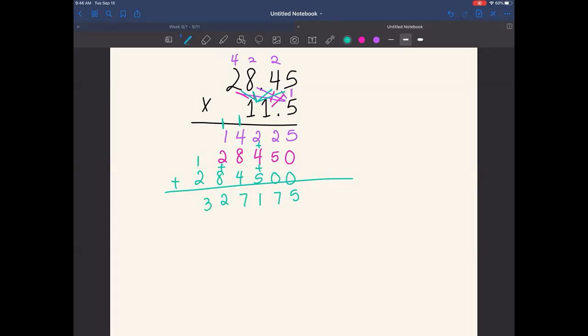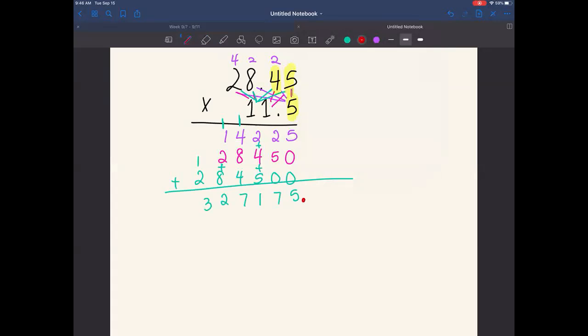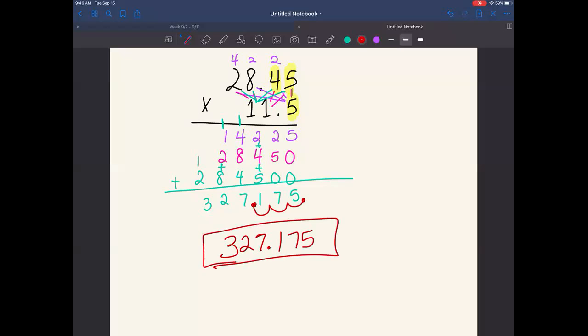So how many decimal places am I moving it? 3 times. So it is 3. Rick, is that what you were going to say? Yeah, so 1, 2, and 3. So I'm going to pick a different color. 1, 2, 3. So the car can travel 327.175 miles on a full tank of gas.